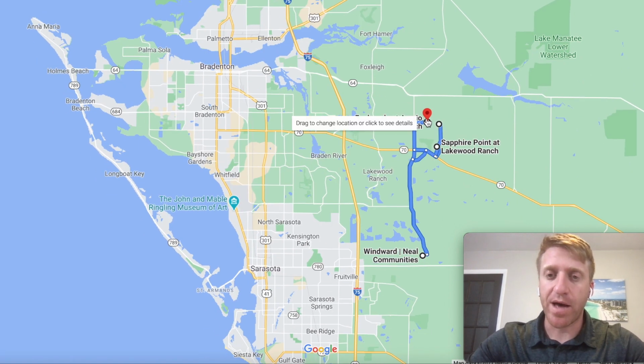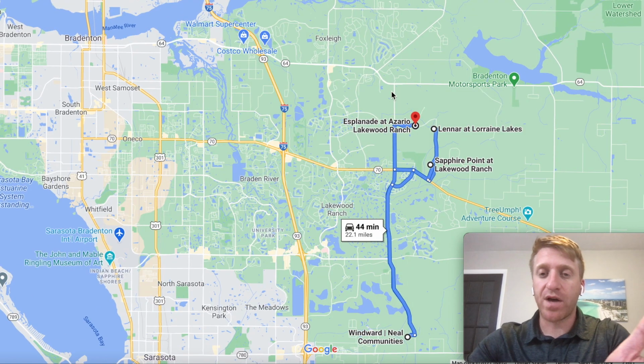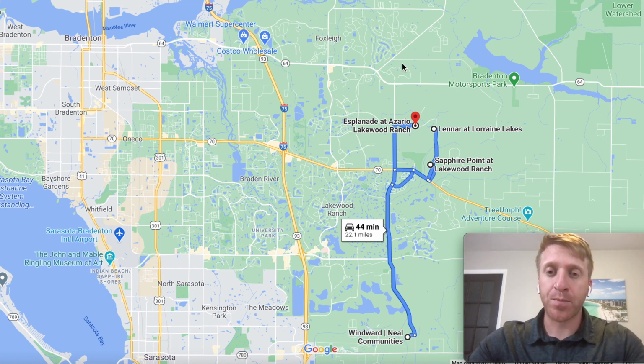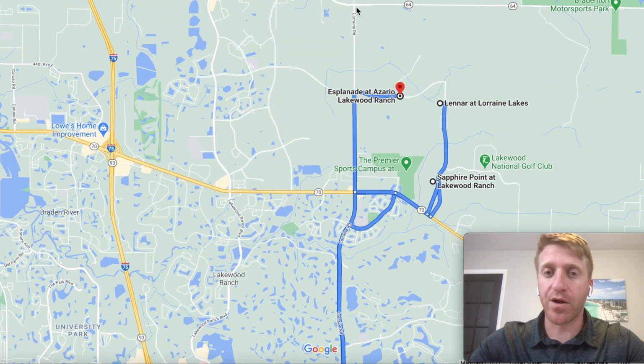So being out here might matter, but you're going to see this as a general theme as the land and what's available in these larger communities, they're going to start going this way. So getting in this location is going to be a commonality. And what you're going to have here is, true to the name, Lorraine Road, which runs parallel to Lakewood Ranch Boulevard. This is north of 70, south of 64.